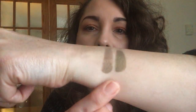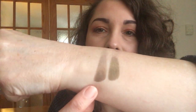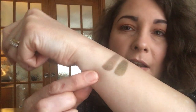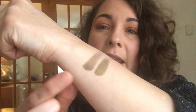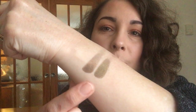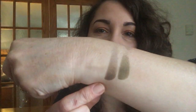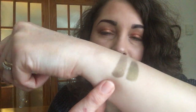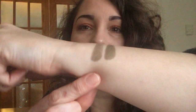So there is that one. Actually, when you first look at this one, it doesn't look like it's got any green to it, but at certain lights, it really does hit. When it hits the light, it's got that green tone to it, which matches with that one. So you could get away with either. This is more like a duochrome, I would say, because it's a very, very unusual colour. It's absolutely gorgeous. I love it.